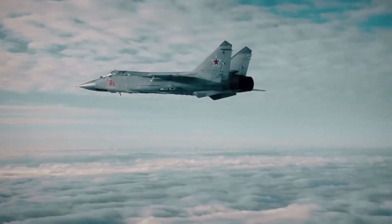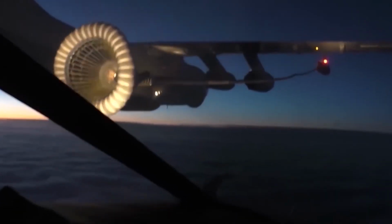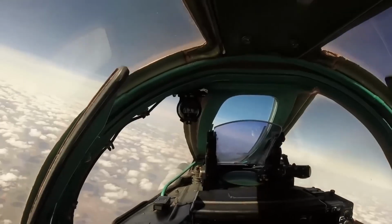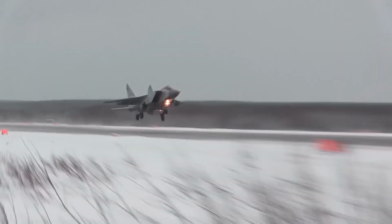Inside the cockpit, high-tech displays help the crew use smart munitions like pros. Sure, it's not the most maneuverable, but it makes up for it with incredible speed, altitude, and climb rates. This MiG-31BM isn't just fast, it's one of the speediest planes out there, hitting a max speed of 3,000 kilometers per hour.